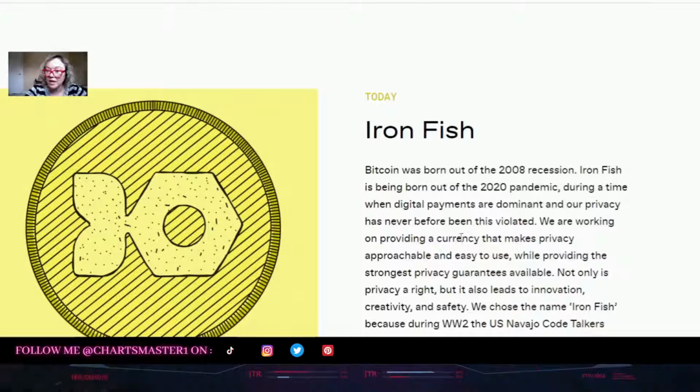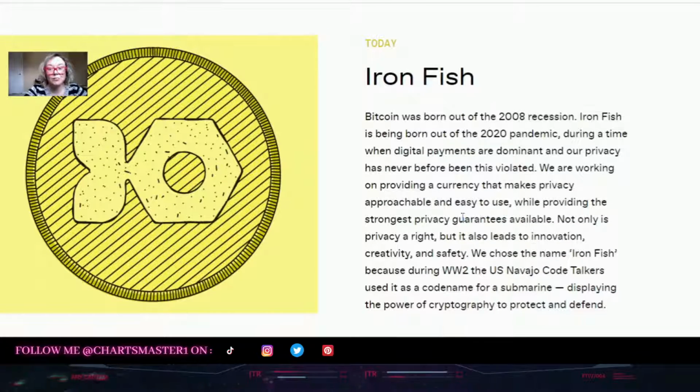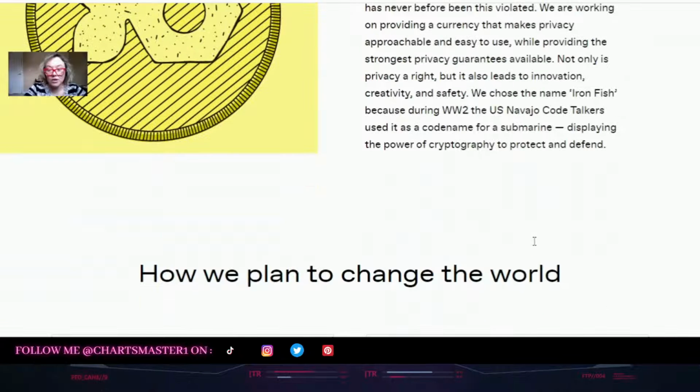Bitcoin was born out of the 2008 recession. Ironfish is being born out of the 2020 pandemic, during a time when digital payments are dominant and our privacy has never been this violated. We're looking at providing a currency that makes privacy approachable and easy to use while providing the strongest privacy guarantees available. Not only is privacy a right, but it also leads to innovation, creativity, and safety.